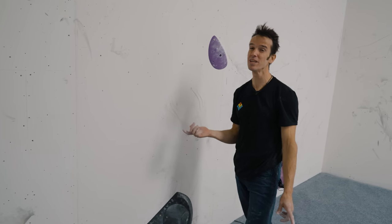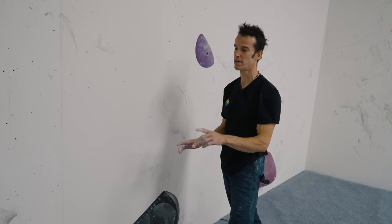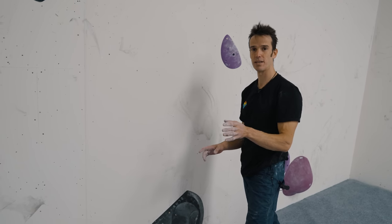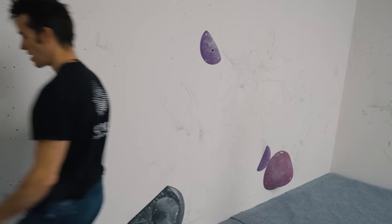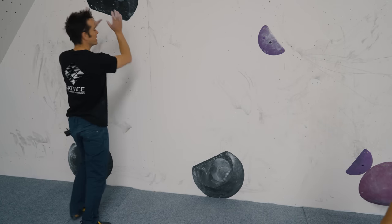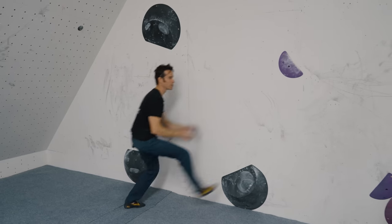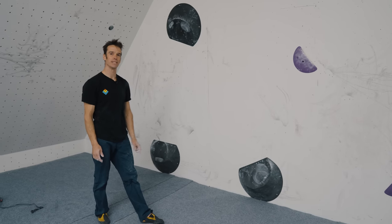I probably still look relatively bad. But the trick is that for momentum moves, if you can't quite get the position, just run at it from the floor. So if you're thinking, I want to be in a perfect position here to hit that and do a step through, then rather than trying to get onto the problem and climb into it, just come from the floor and step through and try and catch the hold. It's a really good way of learning how to do that move a little bit easier.